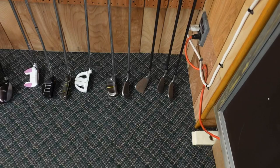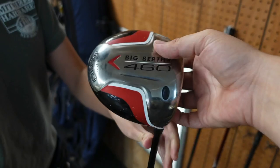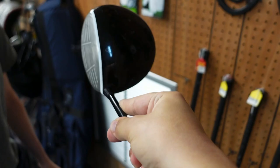But they got a bunch of different clubs in from last time we were here. They got a Ray Cook putter. Looks like some Tiger Sharks. Got some old burners. Burner bubbles. What'd you get? Big Bertha 460. I haven't seen that one either. Looks like it's very draw biased. Face is closed. You can tell from that. Might fix my little fade that we got going on lately.